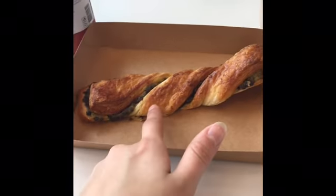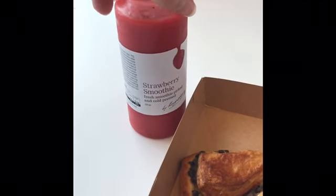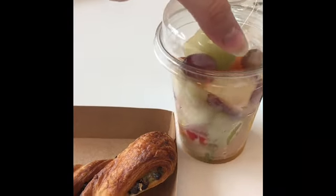This thingy, I'm not really sure what it is, but I think it's like chocolate chips and some sort of dough, and then a strawberry smoothie. And some fruit. Oh, that is chocolate chips.